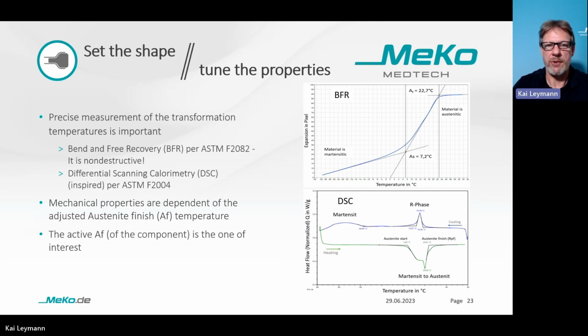It is non-destructive, so it's also good for quality inspection, or even if you have a complaint part, just to cross-check it without destroying. But it is also keeping the geometry factor in the race, because the geometry factor is also influencing how the part recovers. So the second method is with a scanning calorimeter, DSC. It is working pretty much the same way, but it is using material samples instead of full parts.